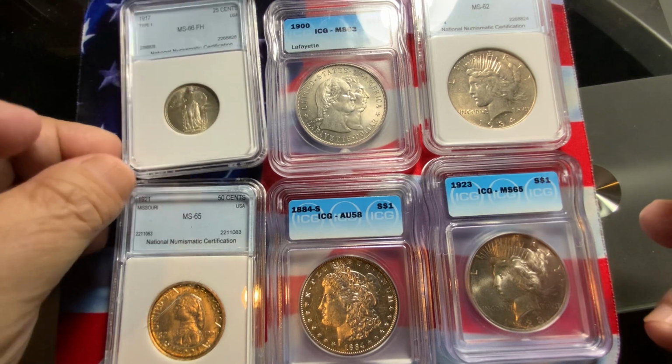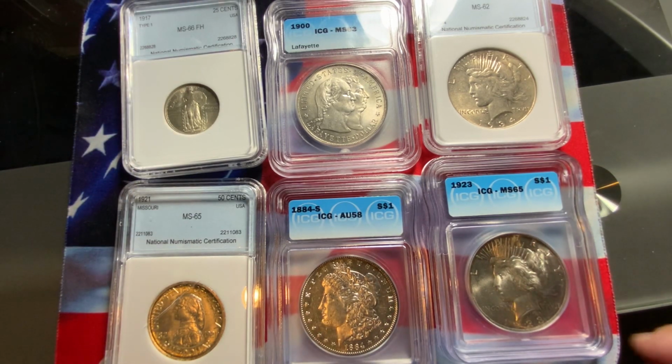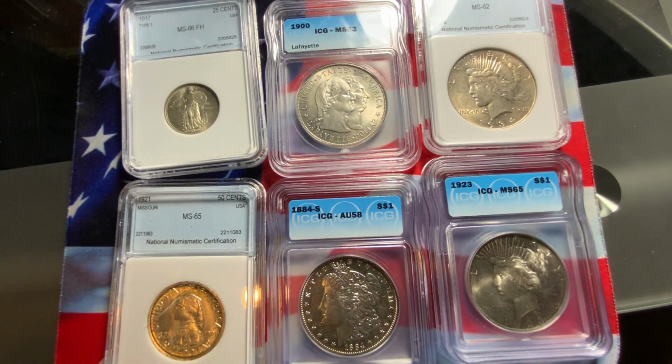Now, hopefully the information I have provided will be of some importance to you as far as the type of coins that you may want to collect. Here you've got the Peace Dollar, the Morgan Dollar, the Commemorative Dollar, and of course a Standing Liberty Quarter, which is very nice.